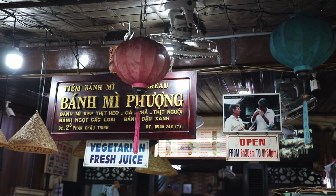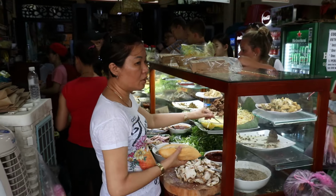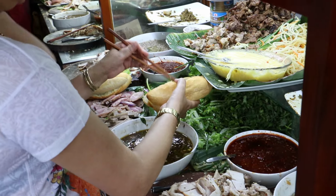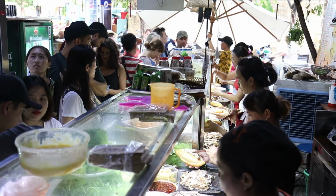Right now we're heading over to one of the most famous places to get a banh mi here in Hoi An Old Town, Banh Mi Phu Rong. I can see the line now, it doesn't look too bad, so let's see how long we're going to have to wait. Went pretty quick. It only took about 15 minutes. We've heard that it can go up to about 2 hours, so I guess it must be our lucky day.